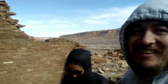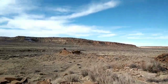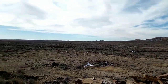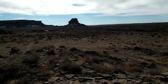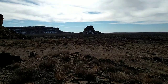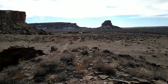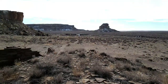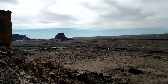per se. But this first site is mostly unexcavated, so it is actually the ruins, and you could see the masonry work. It's kind of all in disarray, and so it's very unique in that sense, where you can see it's basically untouched since it's been discovered. And so it's a beautiful site, a little bit elevated here off the canyon floor, and you can actually see here in the distance, the horizon, the Fajada Butte Mesa mountain that is sacred here.